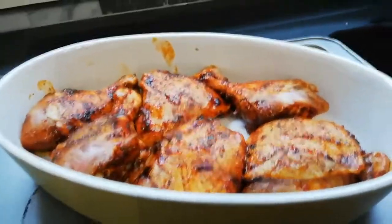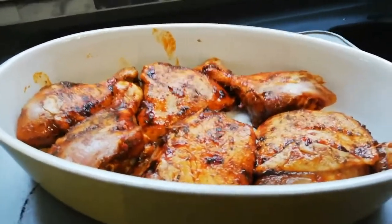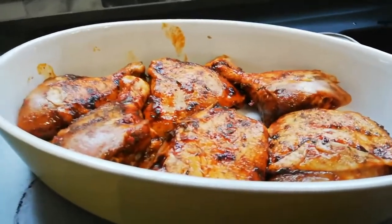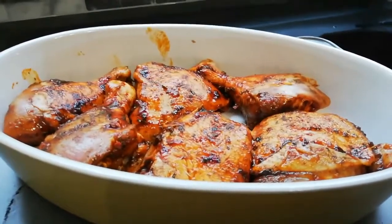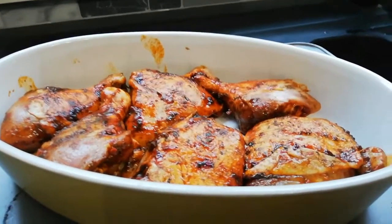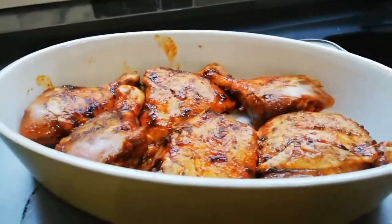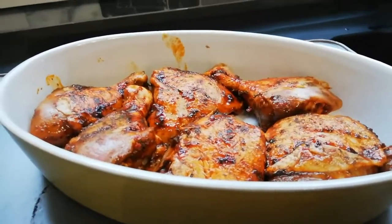So I've just popped the chicken into an oven-proof dish, and I'm going to pop that into the oven along with the celeriac chips just at the 180, and after about 25 minutes I'll have a wee check on them and see whether they're looking cooked or not, because it doesn't say what to do, so I'm just going to make it up as I go along. That's my cooking for you.